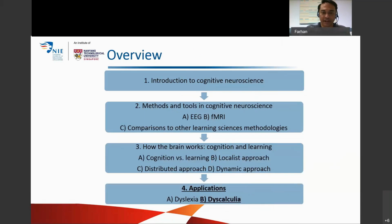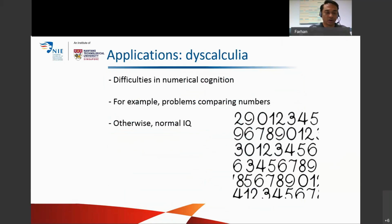I'm now going to move on to dyscalculia. It's another application of cognitive neuroscience to education. Dyscalculia is the difficulty in numerical cognition, as I mentioned earlier. For example, some children have problems fluently comparing numbers or performing mathematical operations, but they are otherwise normal individuals in terms of their IQ and brain function.